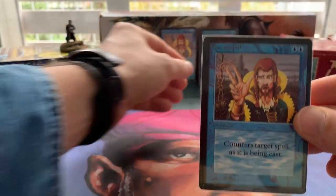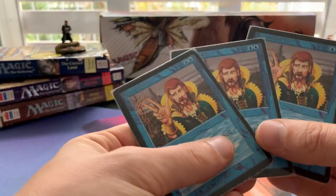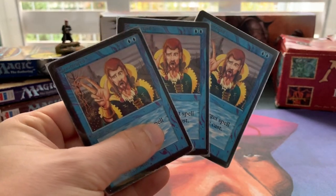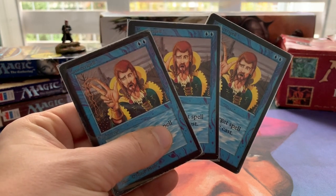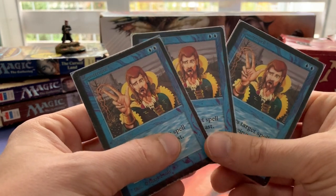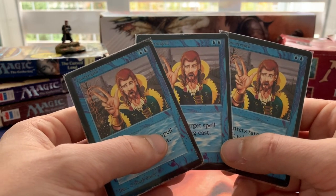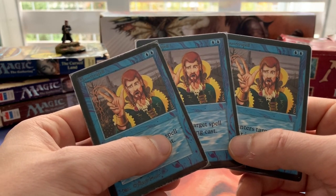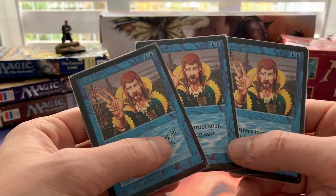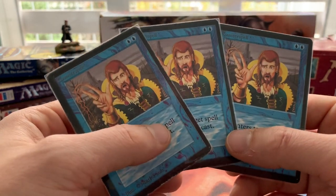So now we have three Counterspells, so only one more to go to complete the playset. And look at that, isn't that a thing of beauty? Absolutely gorgeous. Thank you so much, Simon, for sending this to me. Very well packed, very quick, very good. Good to do business with you. And I guess what I'm gonna do now is save up for number four and hopefully complete the playset. I wanted to say before the end of the year, but I don't think that's gonna happen, so let's say early 2022, I'm hoping to complete the playset. Anyway, thank you very much, Simon.